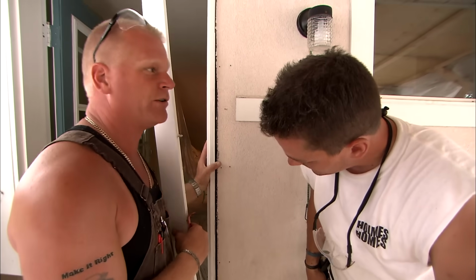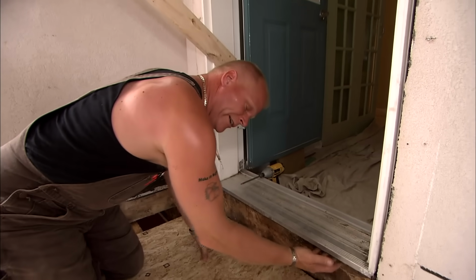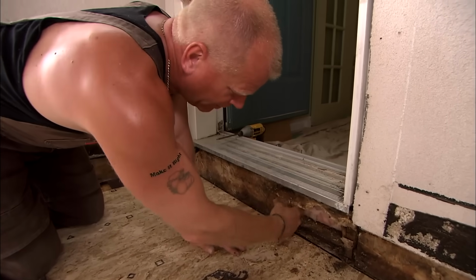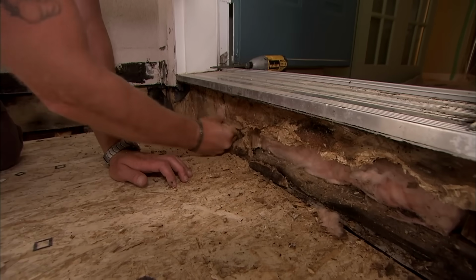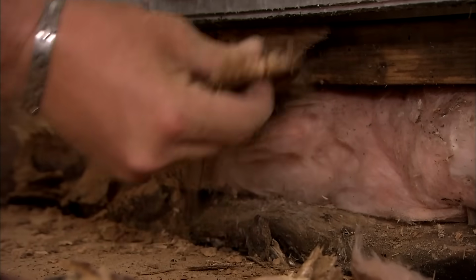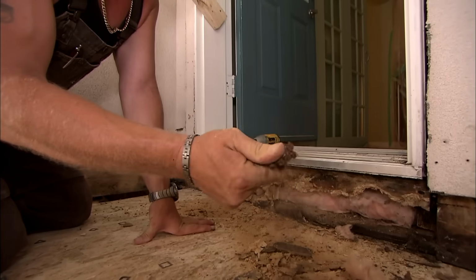I was wondering why the door was jamming. No sealant whatsoever under the door. This is what happens to wood when it has way too much water in it. Obviously, now we've got to restructure the door because there's nothing holding it. I've seen enough. This is 2x4 underneath the door. Like, that's going to hold anything, right?